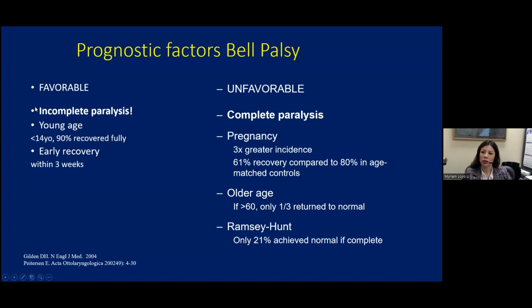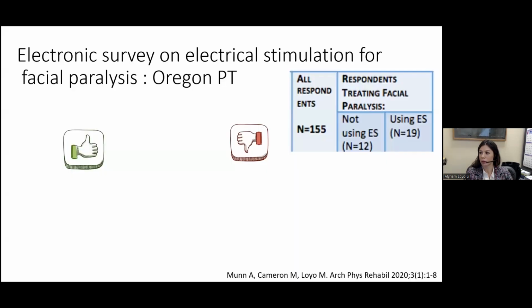So if somebody has incomplete paralysis, that's a really good predictor of full recovery. Young patients, particularly younger than 14, tend to do really well, though little is known about pediatric patients. And patients that are starting to see movement in the first 3 weeks are likely to do well. On the contrary, somebody with complete flaccid paralysis for longer than 3 weeks is likely to benefit from intervention. Patients who are pregnant when they develop Bell palsy have a much worse outcome. Older patients do too. And although Ramsay-Hunt, which is associated with the varicella-zoster virus, is not Bell palsy but its own entity, it has a much worse prognosis. And after the blisters have recovered, they're also treatable by electric stimulation.